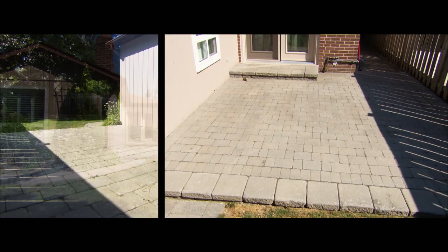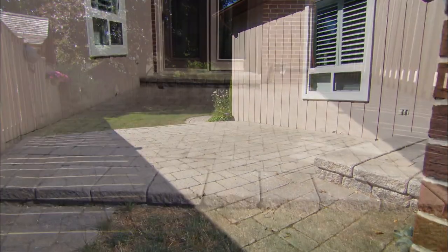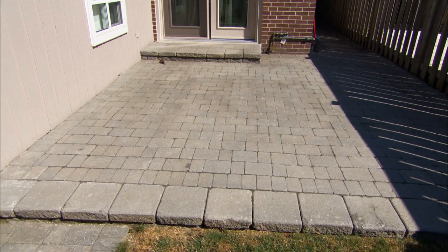Shelley and Michael were told their low-lying outdoor patio meant a deck was impossible. They want a lounge space where they can entertain and take in the view in comfort and style. I feel that the space we presently have reminds me of a sort of prison atmosphere. It's a gray concrete slab, it's cold, so it's not very inviting.